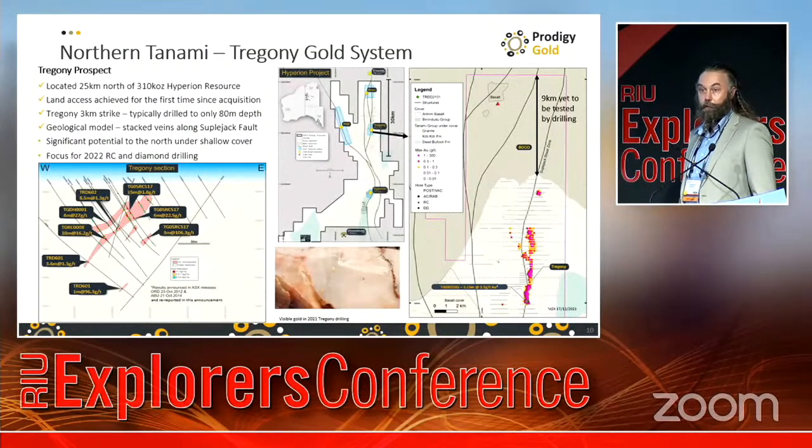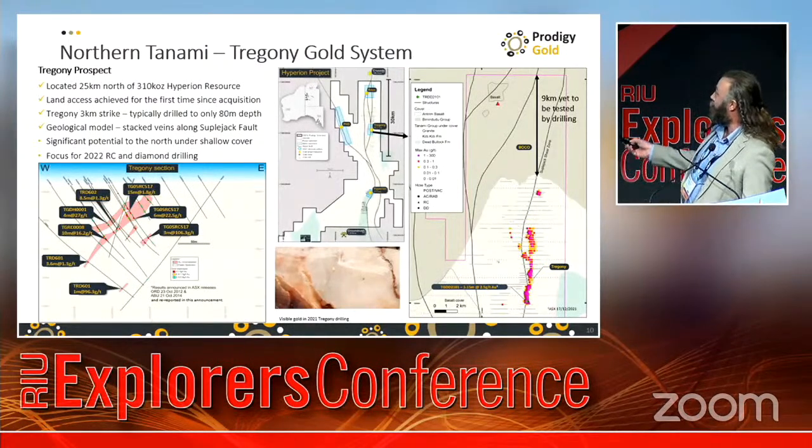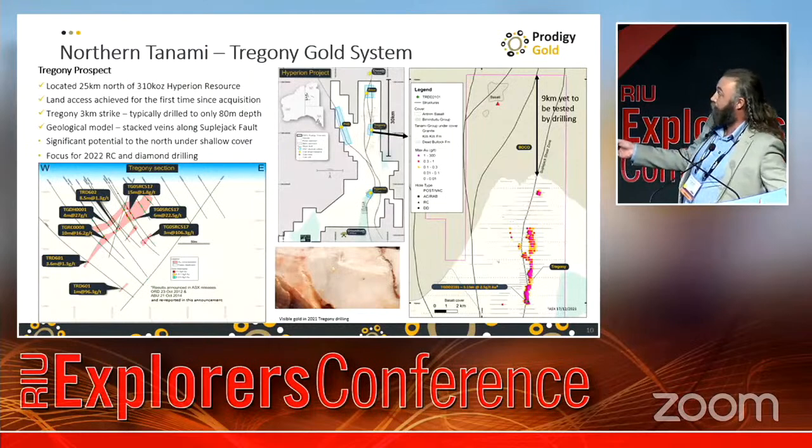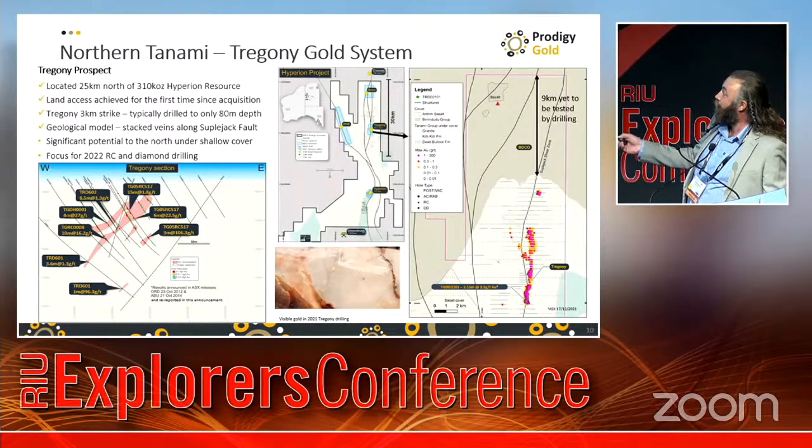So we now have a stacked vein mineralized model that was drill tested this year with a diamond hole that corroborated our mineralization model. So this stacked vein model terminates on the Supplejack shear zone, which is host to over 1.5 million ounces of gold, right from Northern Star's Groundrush at 1 million ounces through our Hyperion 100% Prodigy, 300,000 ounces, up to Crusade up top.